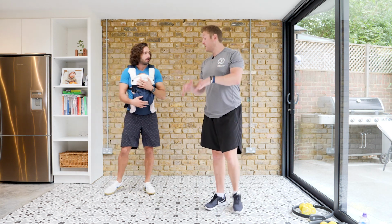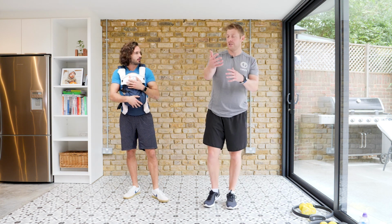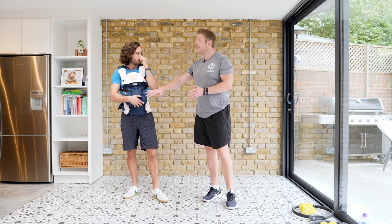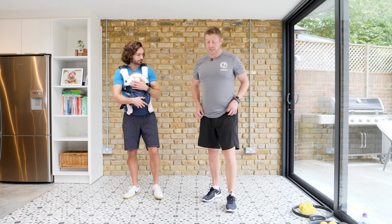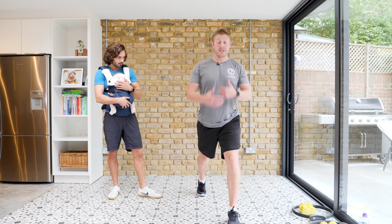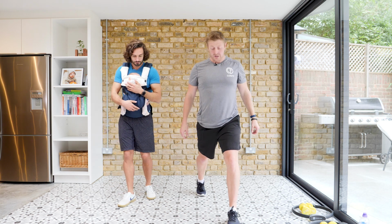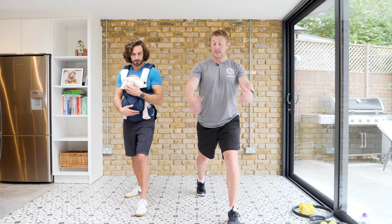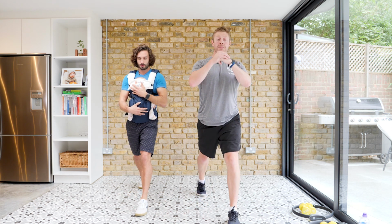Now we're going to go through the same process, just introducing some lunges. So most people have done a lunge, but you might not have done one wearing a baby, and you might not have done one since you've had a baby, which changes you posturally. So we're just going to be really safe and sensible. We're going to come into a nice up-down lunge, and we're just going to really work on that alignment through our hips. So we're going to have left foot forwards, right foot back, and we're just going to take a nice smooth drop, and we're going to drive up.